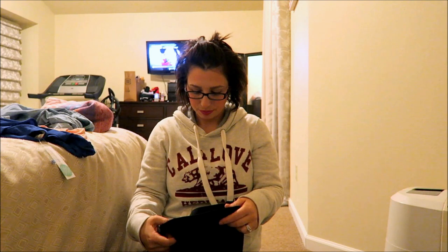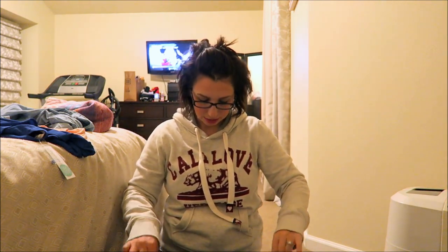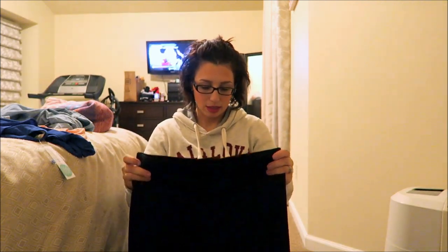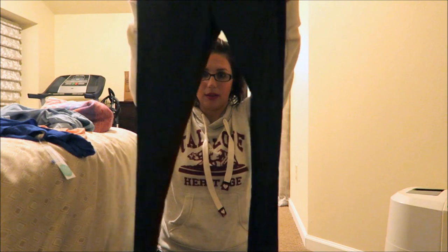Some of them felt a little bit tight on my arms, but that's totally fine in this style and size because I'm never going to be bigger than I am now. This is usually at the peak of my ups and downs. So that's totally fine the way that those fit. I really love them. But these are the leggings.